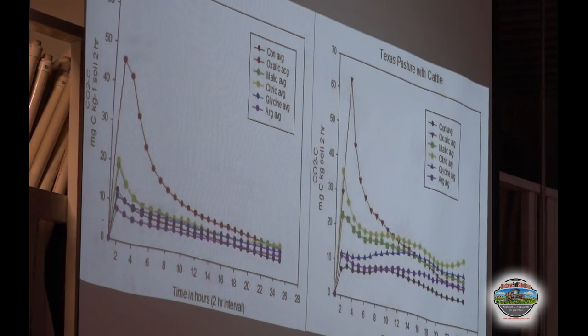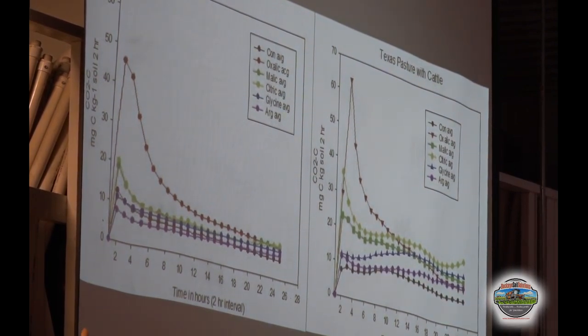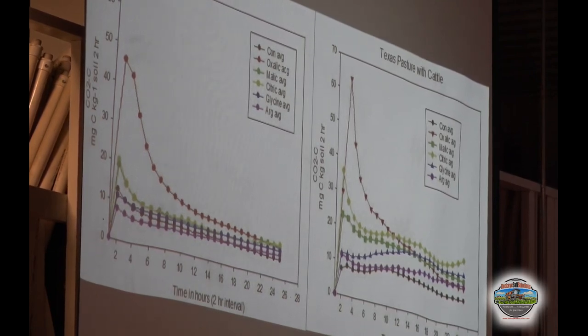The red dots, I think those are red, is oxalic acid. That's a typical response of a hay field that we see there on the left. What we want to see, when you put the animals in the system, everything starts moving. They start responding. They've seen these compounds before. They haven't seen them in this one.